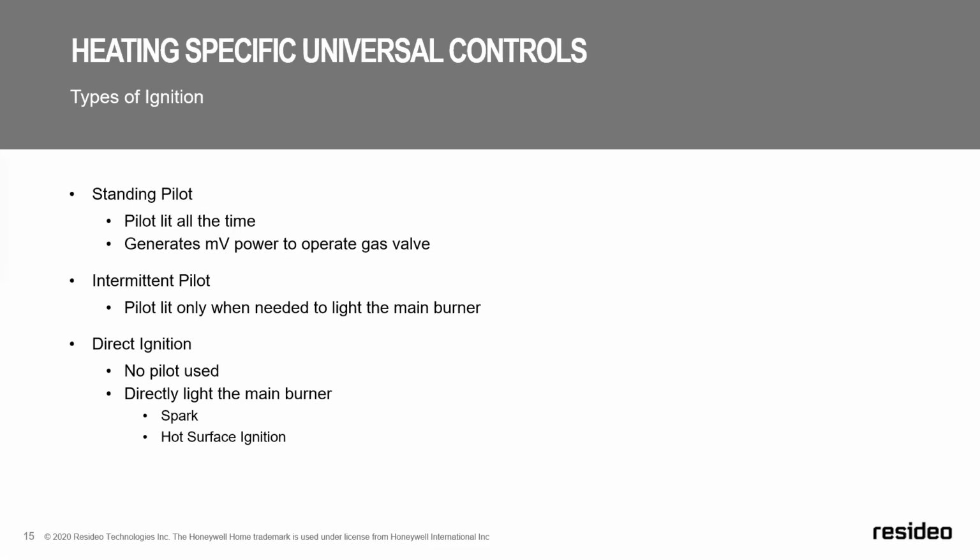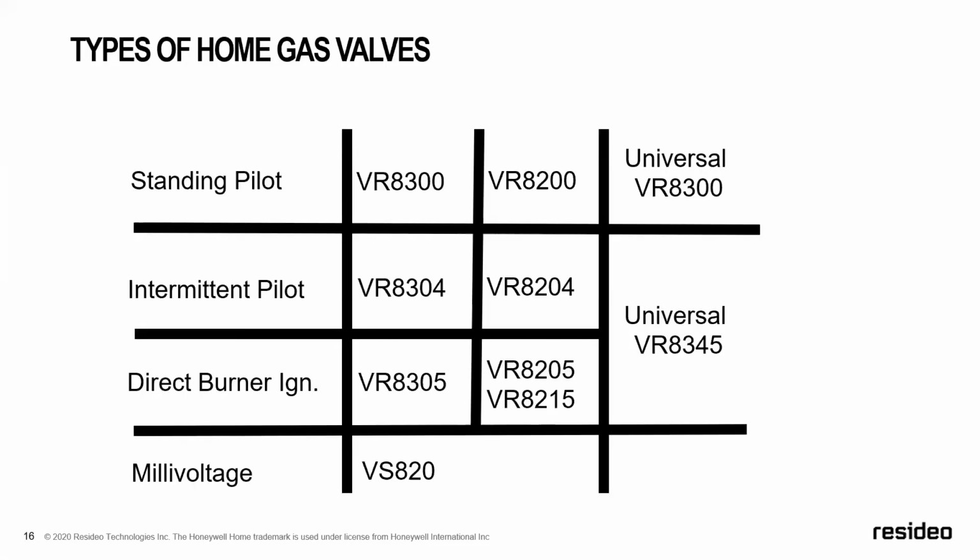The final type of ignition is direct ignition. Direct burner ignition is what we call it. What happens here is, instead of igniting a pilot, we actually ignite the main burner. Very popular on all the newer gas furnaces, and most units like that are hot surface ignition, and again, direct burner. Next slide.